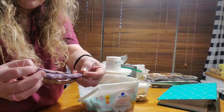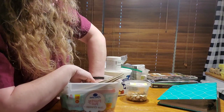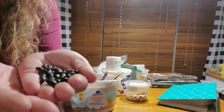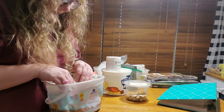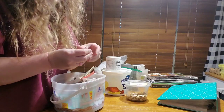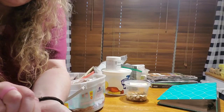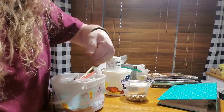Here's some purple potted pole beans that I saved. Oh, this is a whole bucket full of turtle beans, which are just like your normal black bean. So here was the pod that the black beans came in. Open him up. All the little black beans in there.